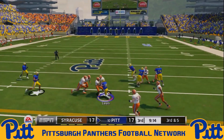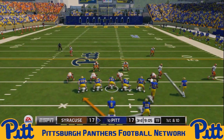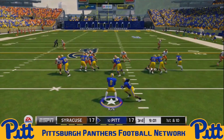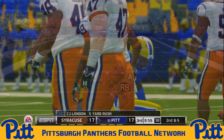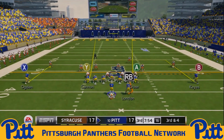That allows plenty of time for Kirk to locate Paul Lease underneath. He turns it upfield. 9-yard pickup moves the sticks for the Panthers. C.J. London checks into the backfield, and he's going to take a handoff from Kirk. Goes off tackle, spins around one Syracuse defender, turns what looked to be no gain into a solid 5-yard pickup. 3rd and a manageable 4 now for the Panthers.